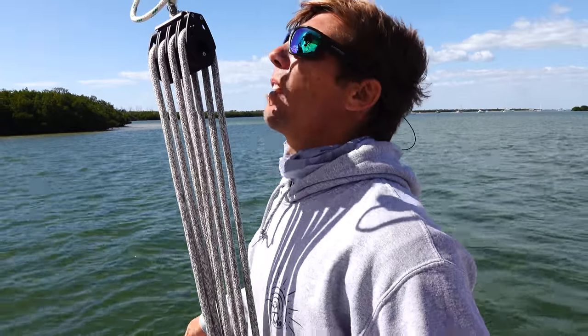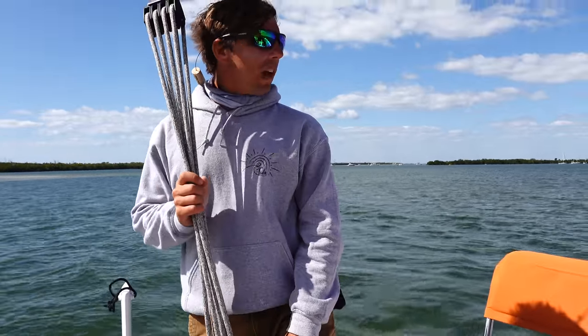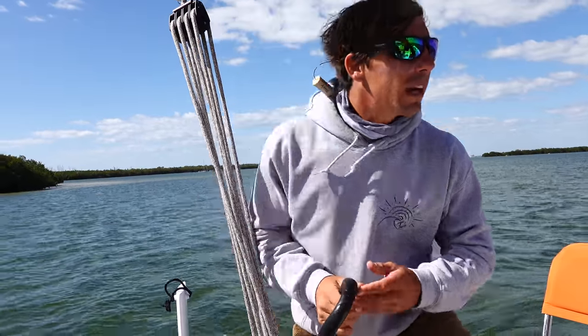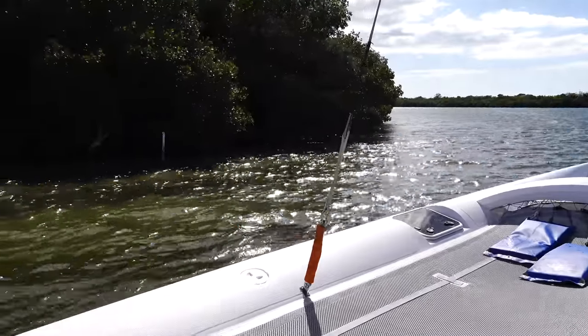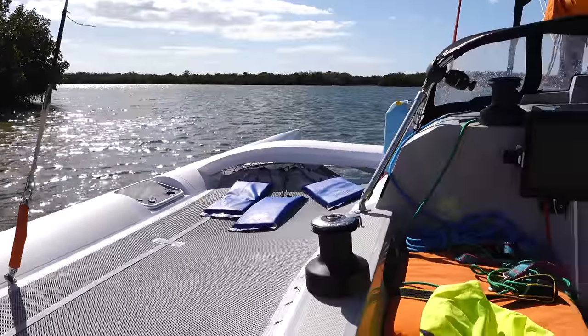Probably could tie a simple line from here to the boom if we wanted to keep it way up. But it's calm and we have the engine on, so we could just pull it out and motor if we want to. We're back in deeper water, so we're good for now. Look at that. Right in to our own private little bay.